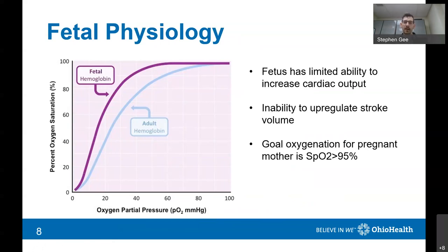And so we have a higher oxygenation goal in pregnancy of 95% and above, ideally, when you have a viable fetus. Part of this is because the fetus doesn't really have any ability to change the oxygenation to its tissues, because it's already working at its maximum cardiac capacity, and it can't increase the stroke volume. All it can do is increase the heart rate and get you fetal tachycardia. So it's really working right at the edge of its maximum ability, and that's why we rely on resuscitating mom to resuscitate the fetus.